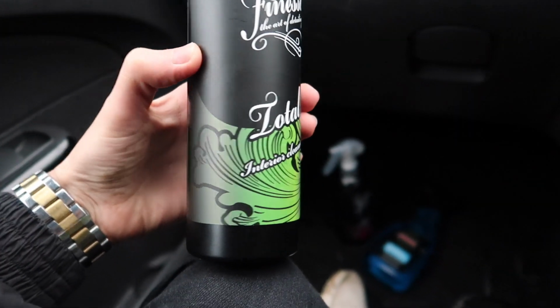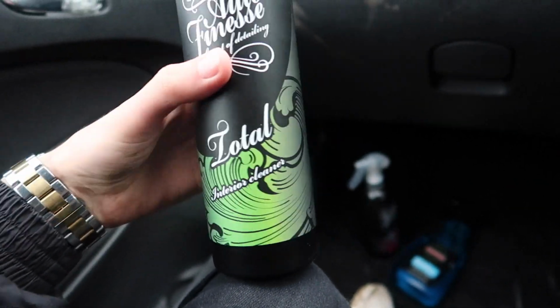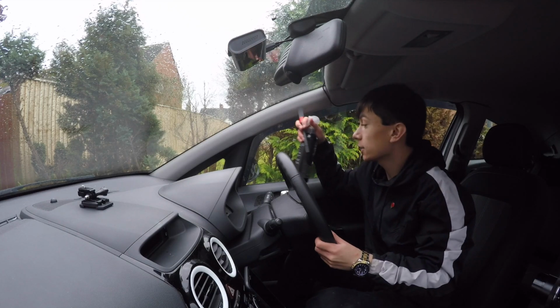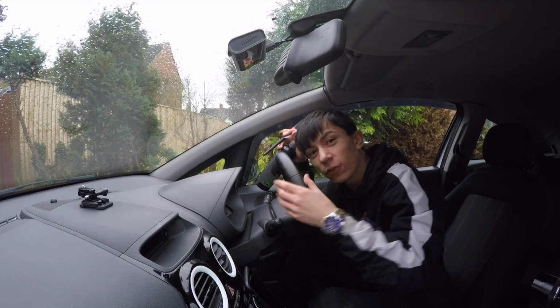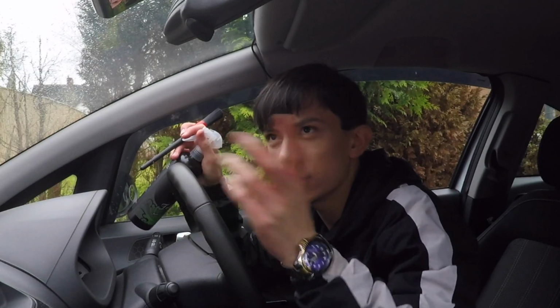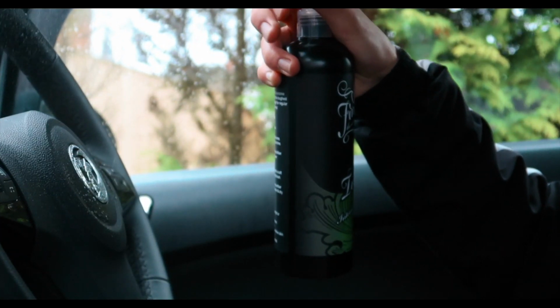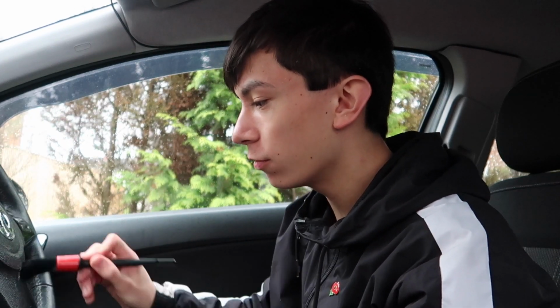Really excited to actually use these. They smell absolutely luscious. They smell like bubblegum. I've been a fan of Finesse for a while, but I've never bought their products. That makes a lot of sense, doesn't it? They just look so appealing. So, yeah. Anyway, let's start on the inside. Okay, so let's do this. It is actually Total and then Spirtz. I got this on a Black Friday deal for like £8 for both, which would usually be like £16 or something. So really cool. This smells beautiful. It actually smells so good. It's crazy. Smell of fresh car, that is.